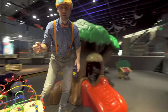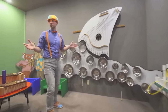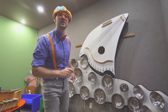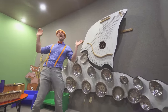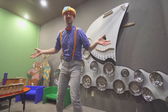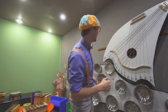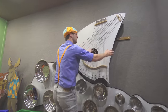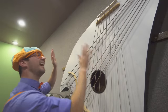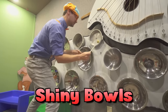Oh, the noise room. Come on. Whoa! This room is a room that you can make as much noise as you want. First thing I'm gonna do is yell. Now, let's use the things around us to make some noise. And if we're lucky, maybe it will sound like music. Some shiny bowls.